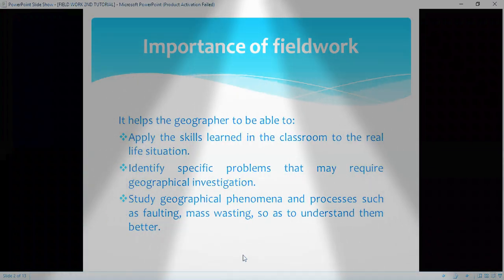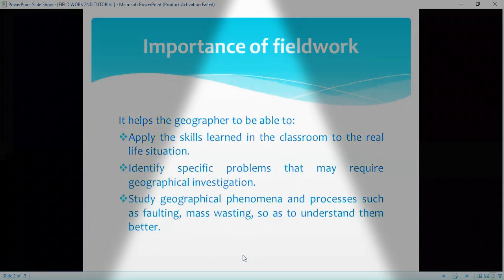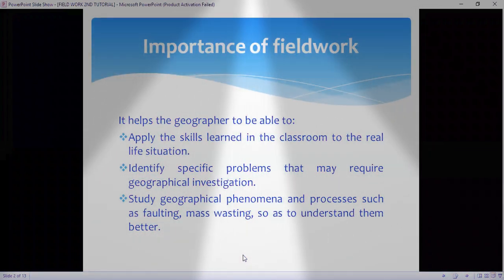Are we together? Look at the situation around Lake Victoria. Lake Victoria is now swallowing the structures around it. Why? We always say that water never forgets its path. Are we together? Water never forgets its path.